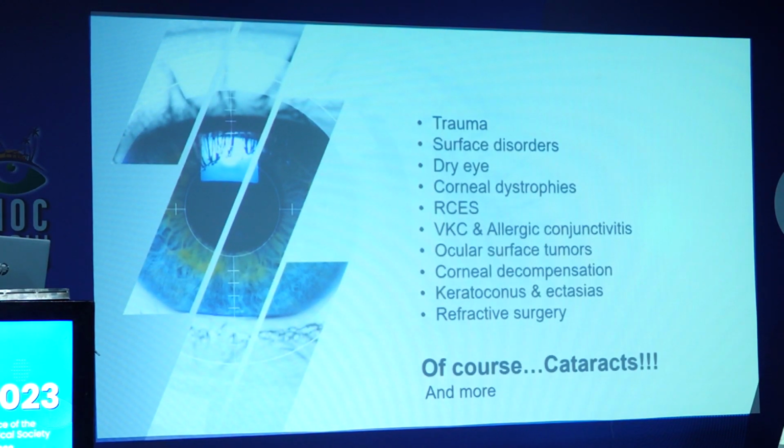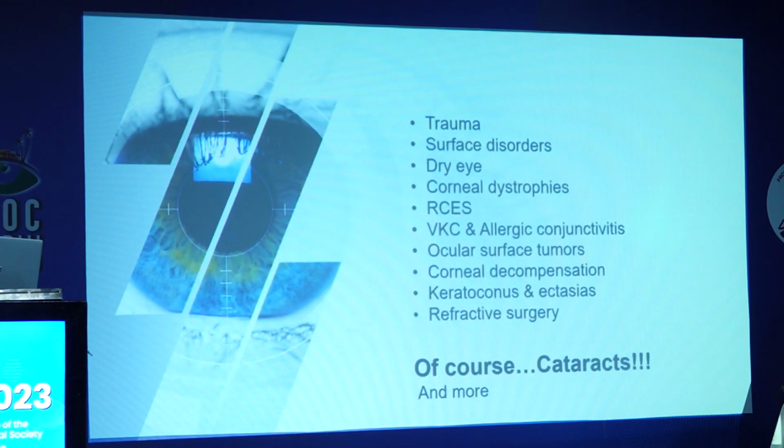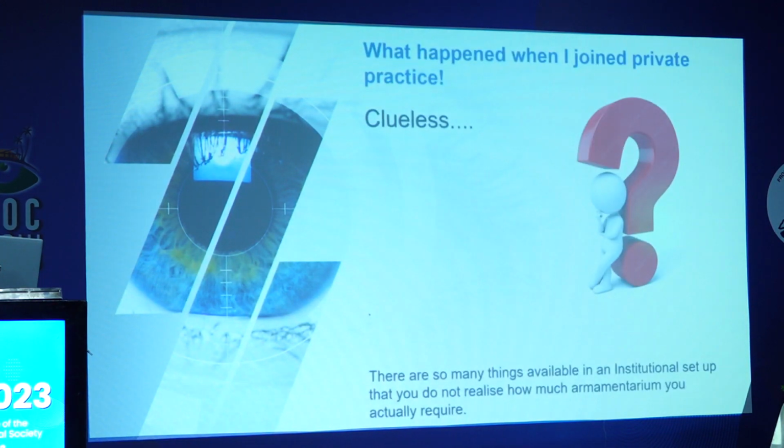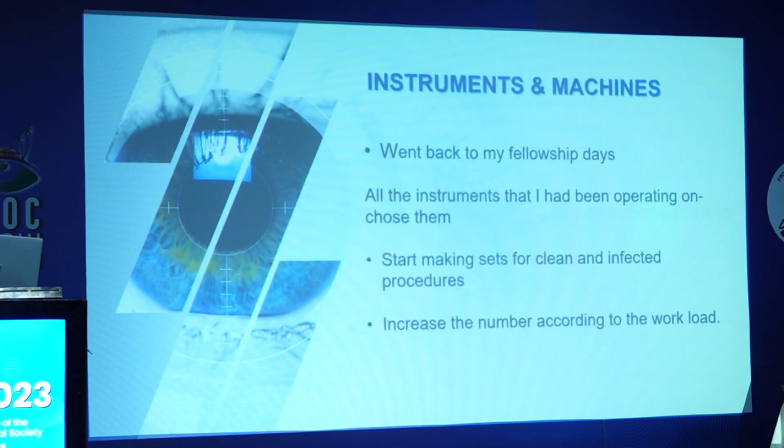So cornea involves a lot of pathologies. It involves treating trauma, surface disorders, dry eye, dystrophies, corneal erosions, allergic conjunctivitis, ectasias, decompensations, and of course, cataracts and much more. So what happened when I joined private practice? Honestly, I was clueless. There are so many things which are available in an institutional setup when you're doing your fellowship that you do not really realize how much armamentarium you actually do require. So my mantra was replicate what I learned, reproduce, elaborate, and then evolve.